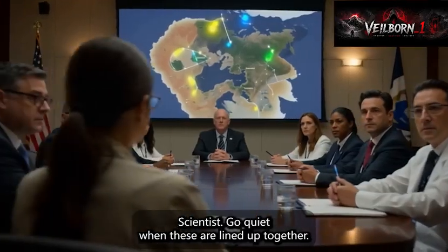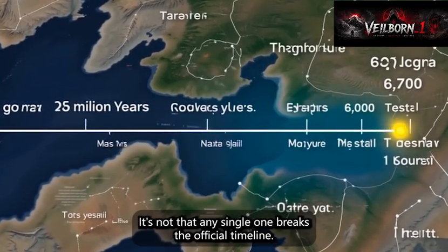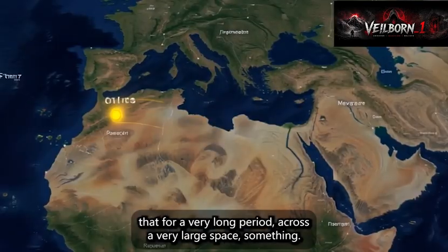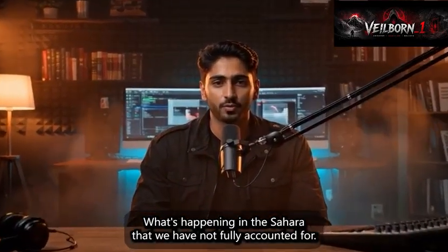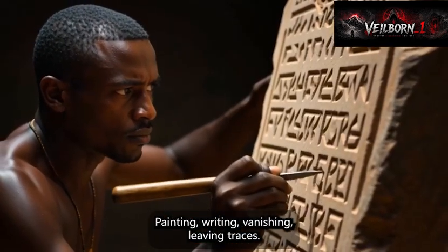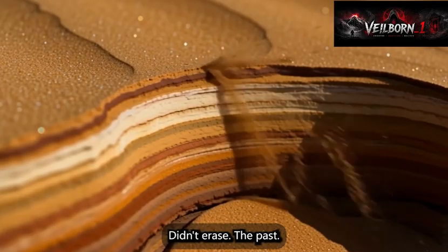Here's why scientists go quiet when these are lined up together. It's not that any single one breaks the official timeline. It's what they collectively imply, that for a very long period, across a very large space, something was happening in the Sahara that we have not fully accounted for. Civilizations building, watching, painting, writing, vanishing, leaving traces we have only begun to find. The sand didn't erase the past, it preserved it.